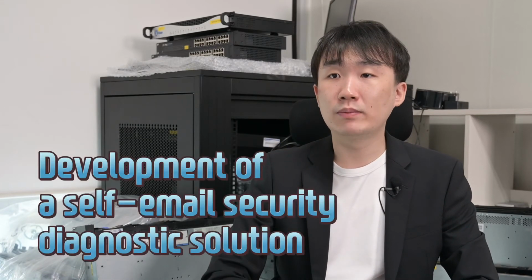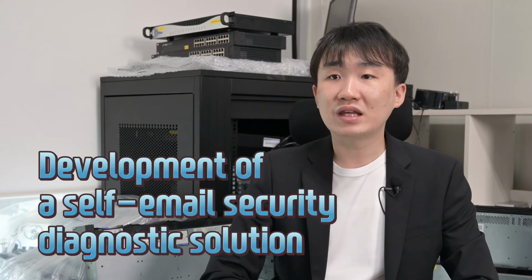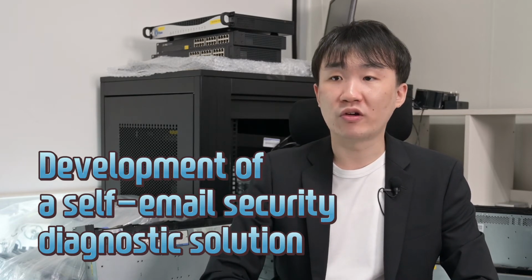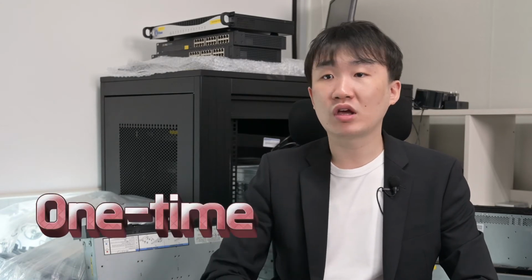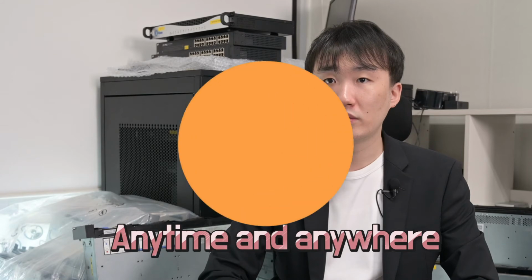The second point is the development of a self-email security diagnostic solution, giving emphasis to the user on why email security is an important solution for every business and why it should be popularized. Beyond the limits of the high cost and one-time security consulting, users without IT security knowledge can easily check their security risk anytime and anywhere.